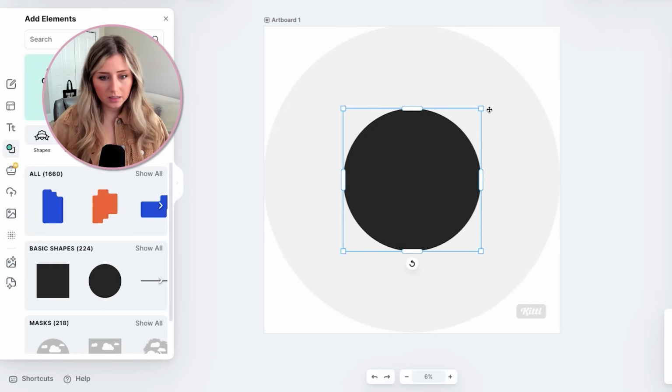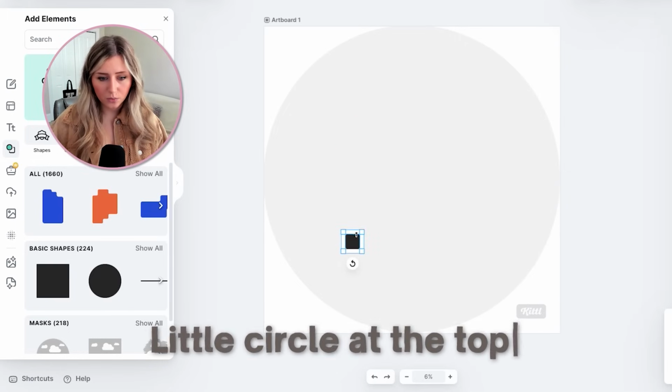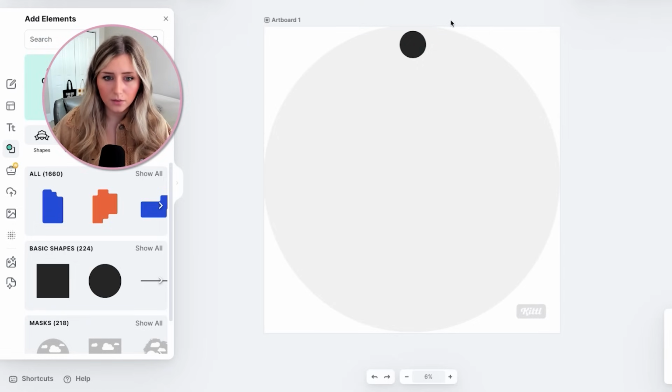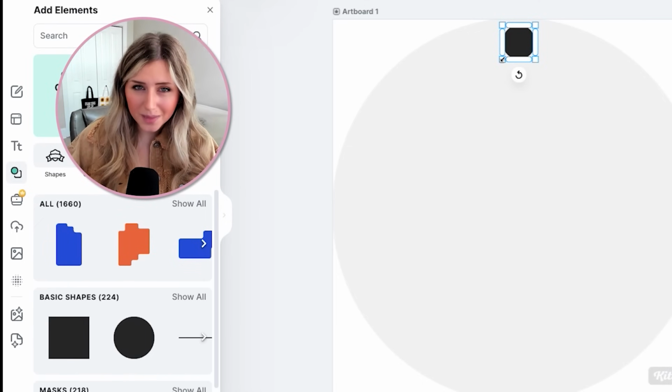Also, there's usually a little circle that is right at the top. So just imagine that you're going to have probably this space. I'm just going to make it a little bit bigger just for the purpose of staying away from that space. Now I'm pretty happy with my circle.